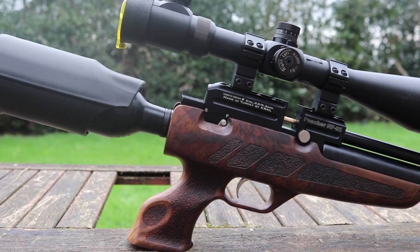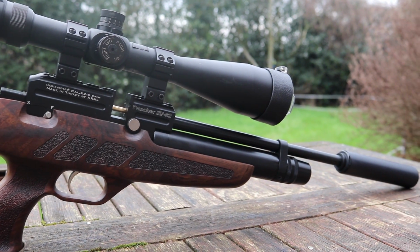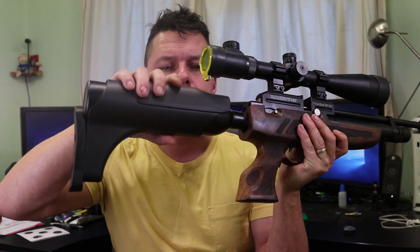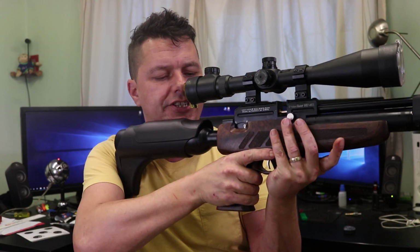Now its capacity in .177 is a 14 shot magazine, .22 is a 12 shot magazine, and .25 is a 10 shot magazine. So what you've got here is the buddy bottle at the back, and this forms the actual buttstock itself into the shoulder like so. And it's actually quite a nice little fit.